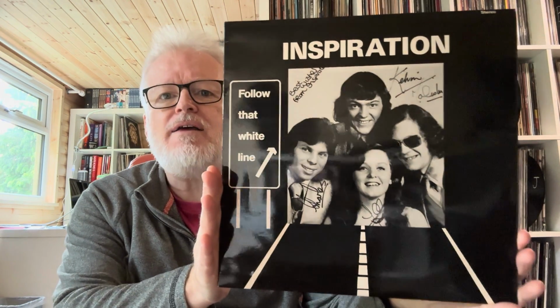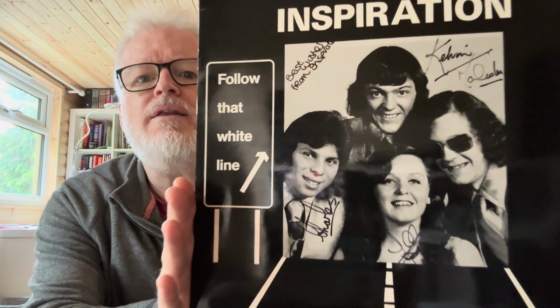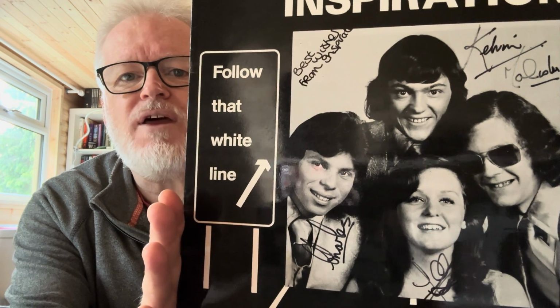Okay, now finally, this record is one that I can't make my mind up on. And the cover, look at that, isn't that horrific? This is Inspiration and Follow That White Line. There's the band, 1975. They look like 40-year-olds there, but I think they were 17 or 18-year-olds in 1975.